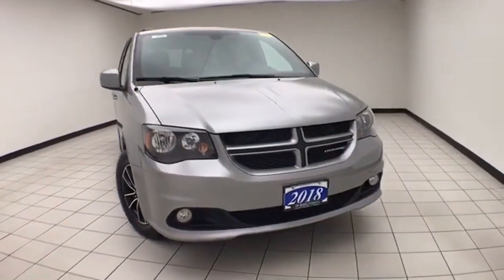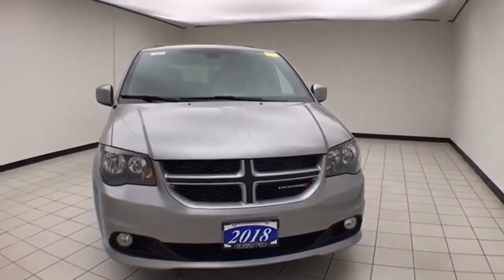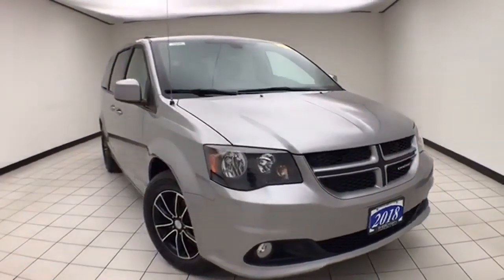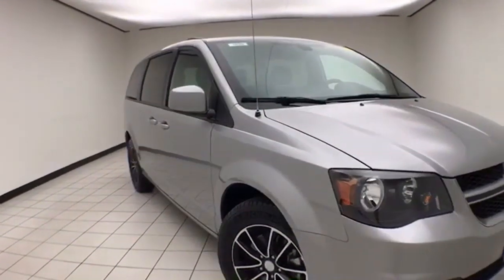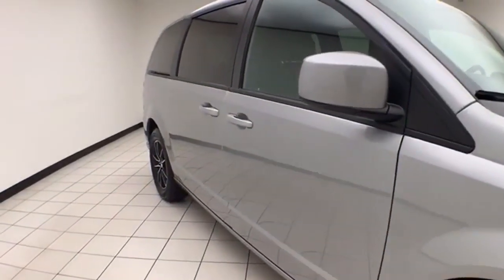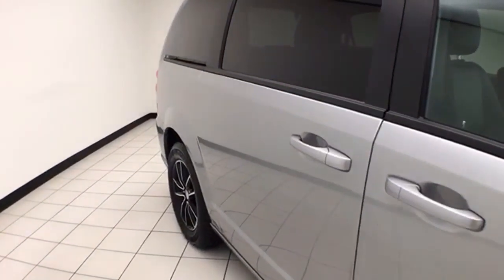Today's special is a 2018 Dodge Grand Caravan GT, stock number E1839P. Only 18,000 miles on this Grand Caravan, comes to us with a clean AutoCheck history report, billet silver in color. You do receive the balance of the factory 3-year 36,000 mile bumper to bumper and 5-year 60,000 mile powertrain warranty.